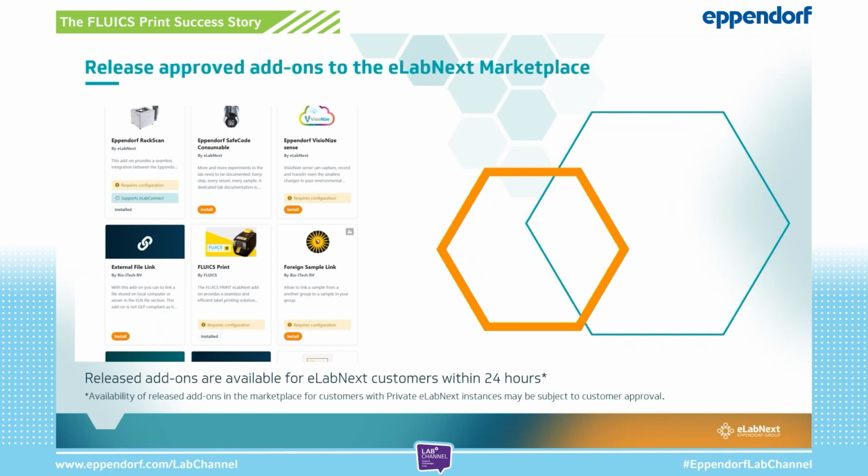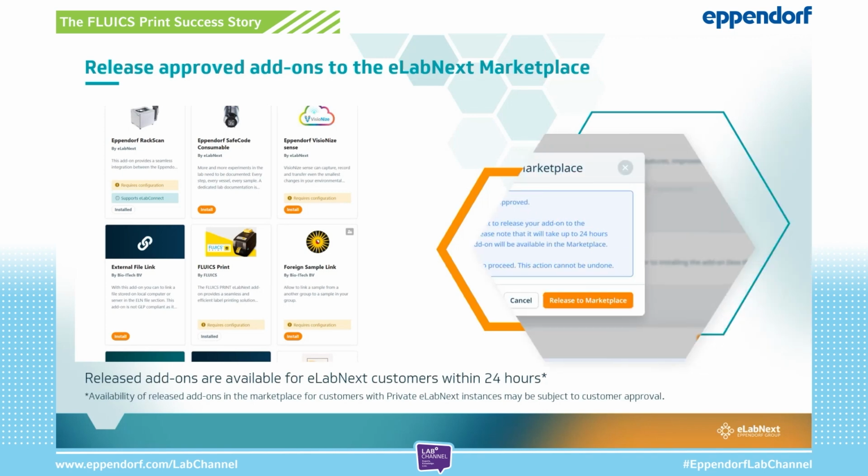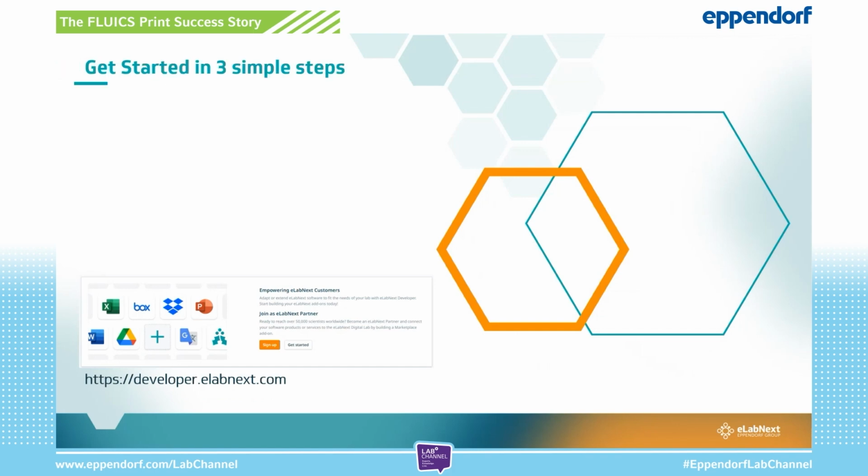So once the add-on is approved, you can go ahead and release it. As I said, you can release the add-on to our public marketplace, thereby exposing it to more than 60,000 scientists around the globe, or you can choose to release it only for a specific customer, which is also functionality that eLabNext Developer will support. Any add-on that you release will be available within 24 hours to our marketplace of customers, depending on where they are located.